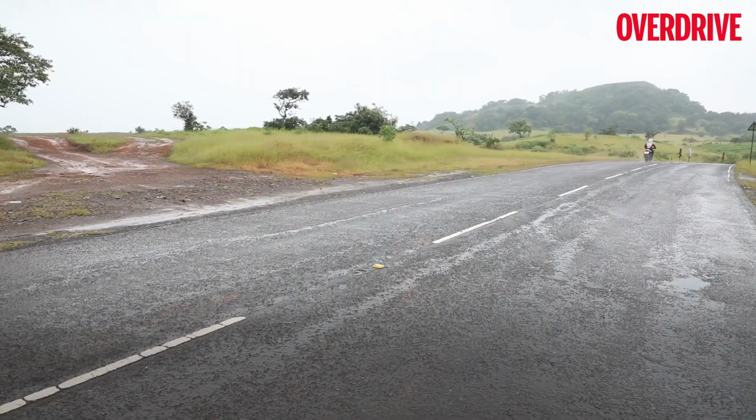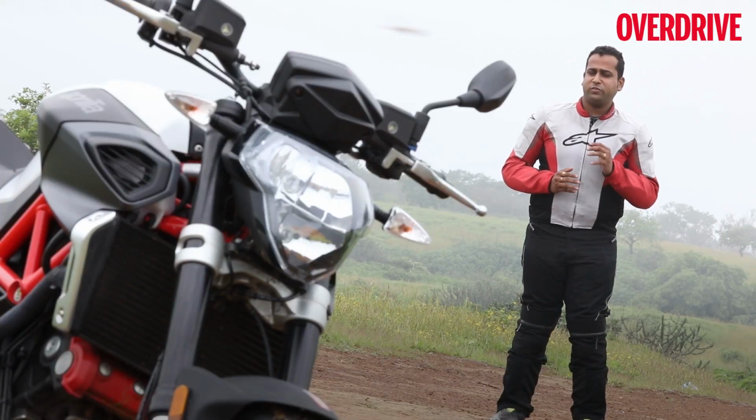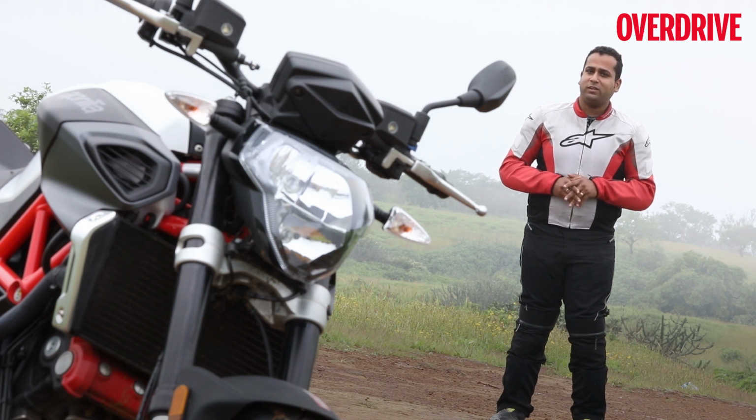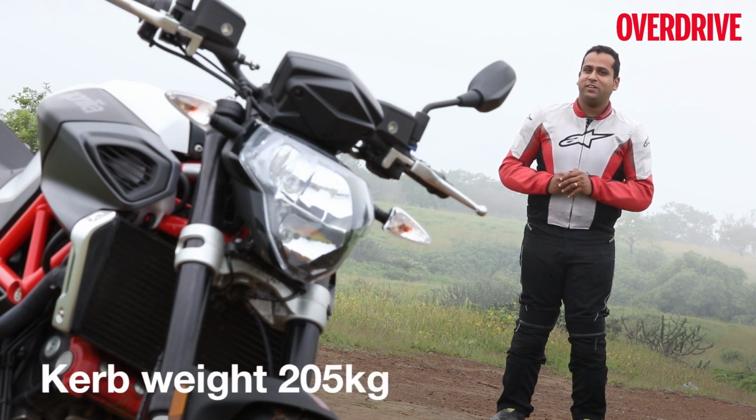The Shiver's suspension offers a good mix of ride and handling, as the motorcycle soaks in bumps and potholes pretty well. With its trellis frame, the bike is also a confident handler, and it clearly benefits from Aprilia's racing pedigree. But it feels heavy and is not exactly nimble for a middleweight naked.